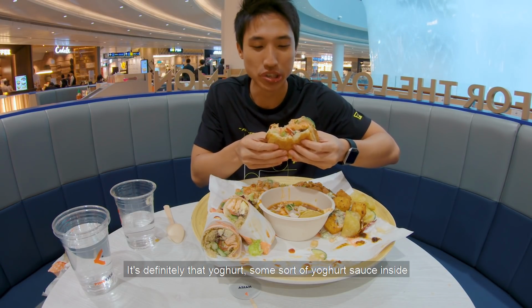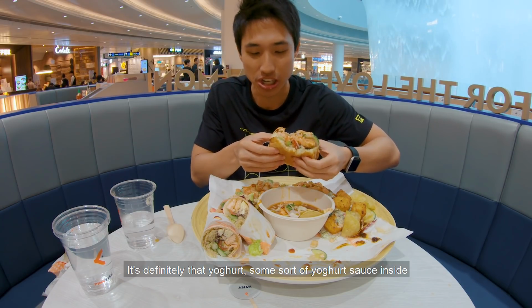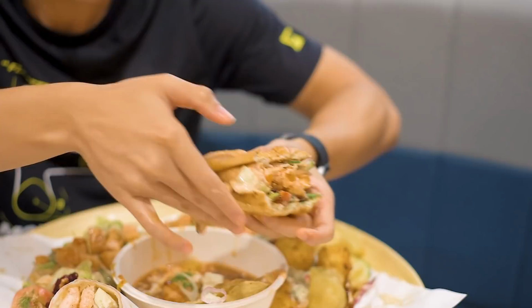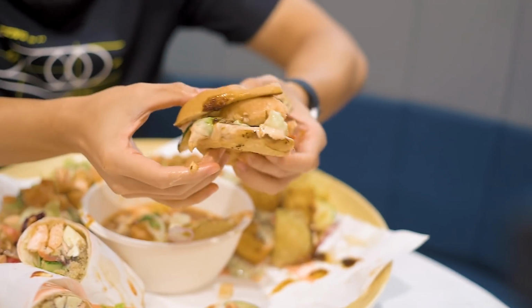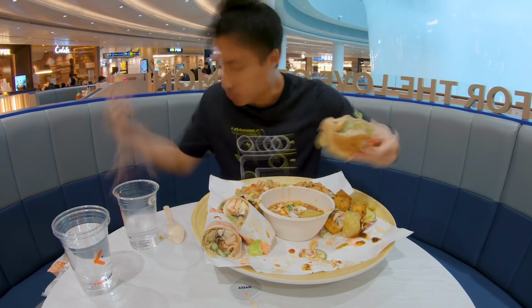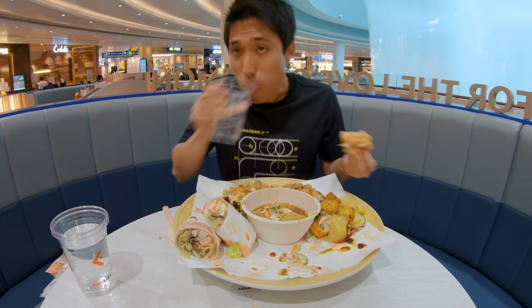Okay, it's definitely some sort of yogurt sauce inside. This is my favorite so far, I mean, for the burgers. Why? Okay, I take that back. It's actually very saucy also.